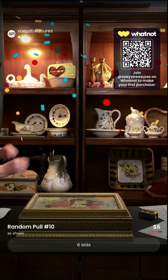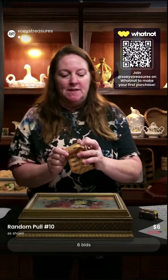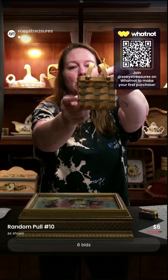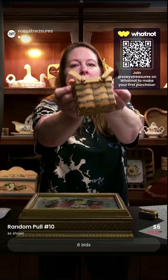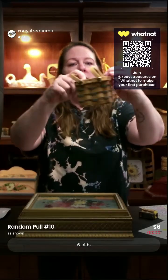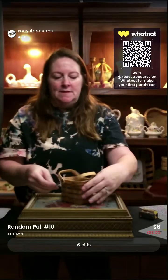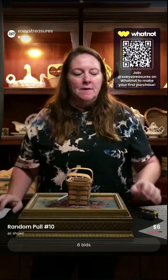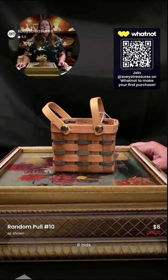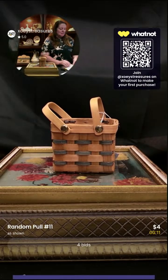I have one more of these little baskets here. We'll do this one at $1 too. This one's a little bit different. This has two little handles with kind of the little green coloring to it. The handles do move. It's in great shape. You can see the inside. I do not know who makes these, but this is another one that's in really great shape. And we'll run this guy for $1 too. And that is up and going. Thank you so much for your bids.